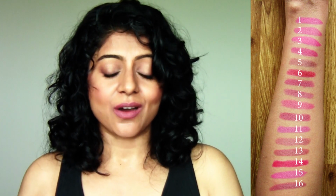I have really loved these 6 shades out of the 16. And honestly, I really liked all the shades in this range. There was no shade in this range that after applying and looking at myself in the mirror, I went, oh my god, what is this? There was nothing like that.